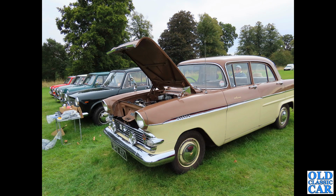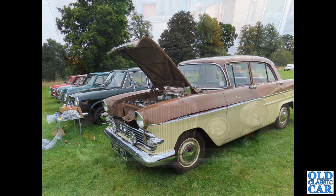Okay, quite a few British cars here, minis. Got an Austin 1100, and in the foreground, the F-Type version of the Vauxhall Victor of the late 1950s. Yeah, what an incredible looking car. Very American inspired styling with that wraparound screen and two-tone colours, lots of chrome.